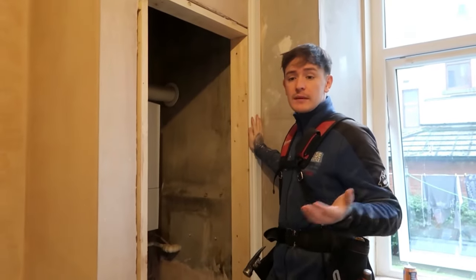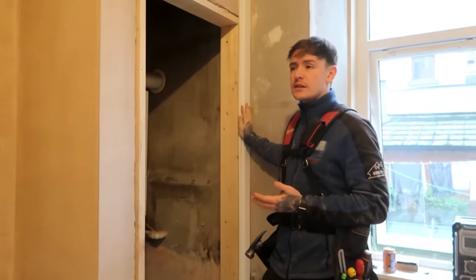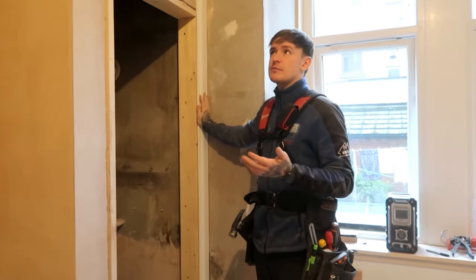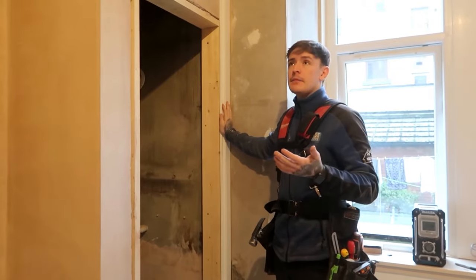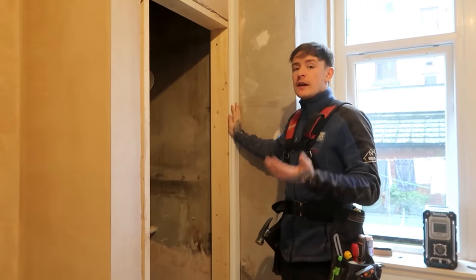So this house, for example, is what we would class as one of our smaller projects. Even though it's still a large-ish project, it's a couple of weeks worth of work, 4 or 5 weeks worth of work. Compared to the jobs, it's a wee bit smaller. So that's what we do in between.